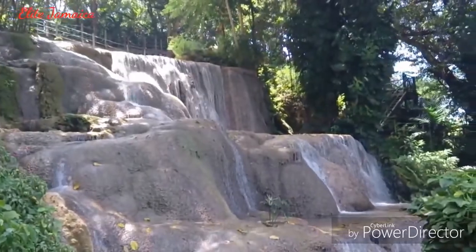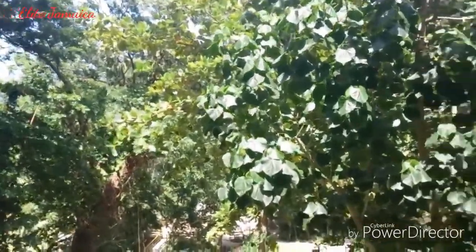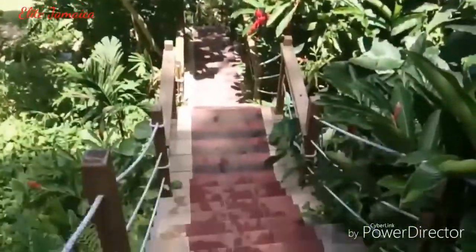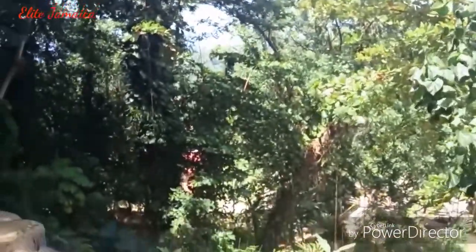The sparkling pools of the falls are perfect for a cool, refreshing swim, but many visitors choose to relax and enjoy the views from its various vantage points. The panoramic views of Ocho Rios and the Caribbean Sea are simply breathtaking.